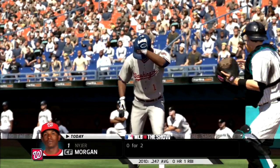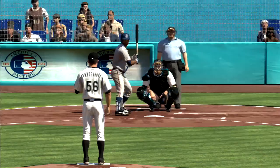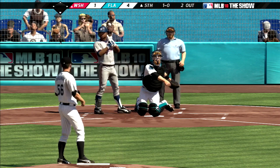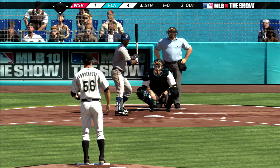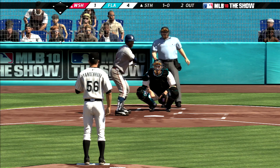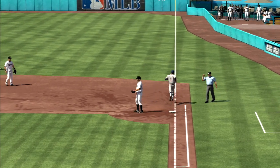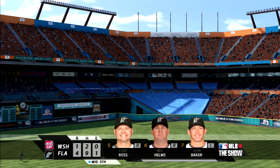Nyjer Morgan will stand in, 0 for 2 thus far. And a fastball just misses for ball one. And sometimes when you're a leadoff hitter, go ahead and take a pitch. Let your pitcher catch his breath for a second. 1-0 pitch now. And this is on the ground toward the hole. A flip to the pitcher covering as that will retire the side. So nothing happening this time around.